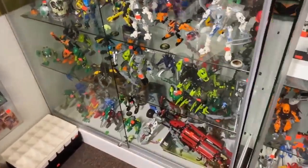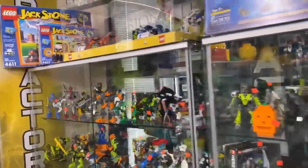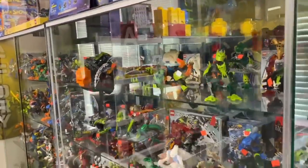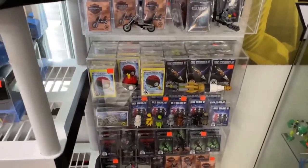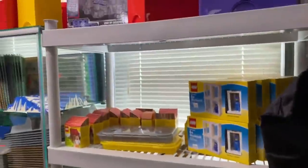Look at the Bionicle stuff, though. This is, as Brian said, LJ's dream. My gosh. Tons and tons of Bionicle. Some custom Pokemon. Storage stuff and even a promo.